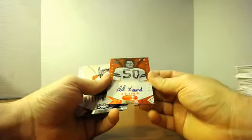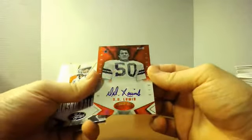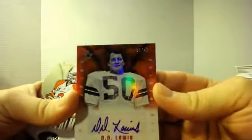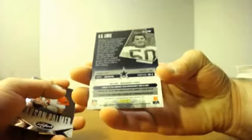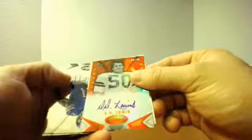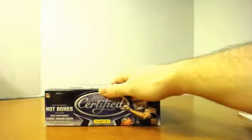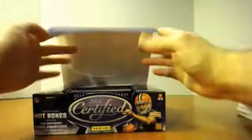We got a D.D. Lewis autograph for the Cowboys, number 30 of 49. It's a little bit of old school right there. So D.D. Lewis for the Cowboys autograph, number 30 of 49. That's cool, old school. Last box.